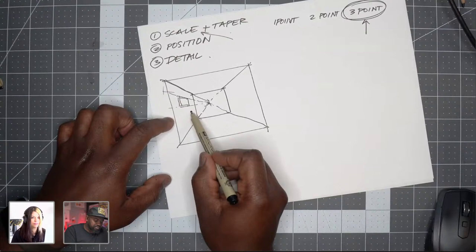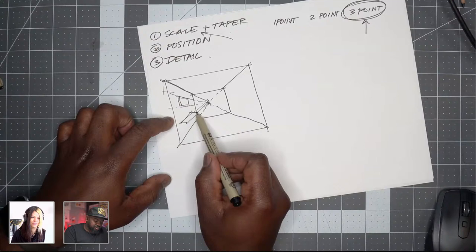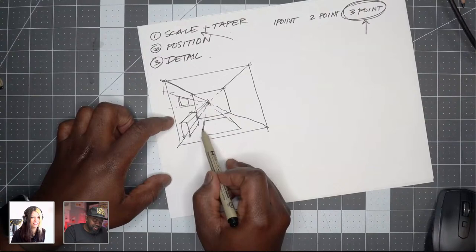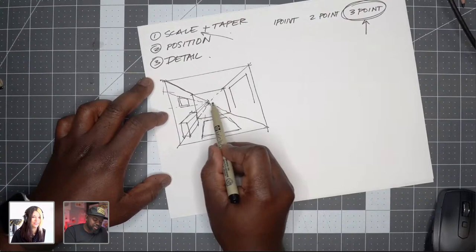So if I wanted to put something else in this room, I could draw down like so. Now I have a little dresser. If I want to put a rug on the floor, you can do something like that. And maybe it's just a giant window or something. Pretty simple stuff. So this is one point perspective.